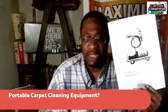Then you'll want to get a CRB and an OP machine and all that. But get the things that will really make you some money, that's going to extract germs, urines, and things like that from the carpet. And then get the little maintenance tools. But get the things that are really going to make a difference and make you some money first.